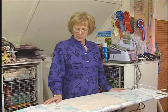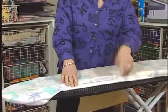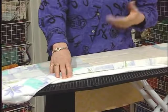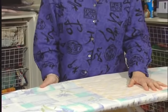So here's my ironing board. Looks like an ordinary ironing board, but actually it has a vent system in it, so when you press the steam button, the steam goes right through the fabric and it doesn't come back at it, and I like that system. I buy these tops in the market, actually, and then I just wash them. They go in the washing machine.